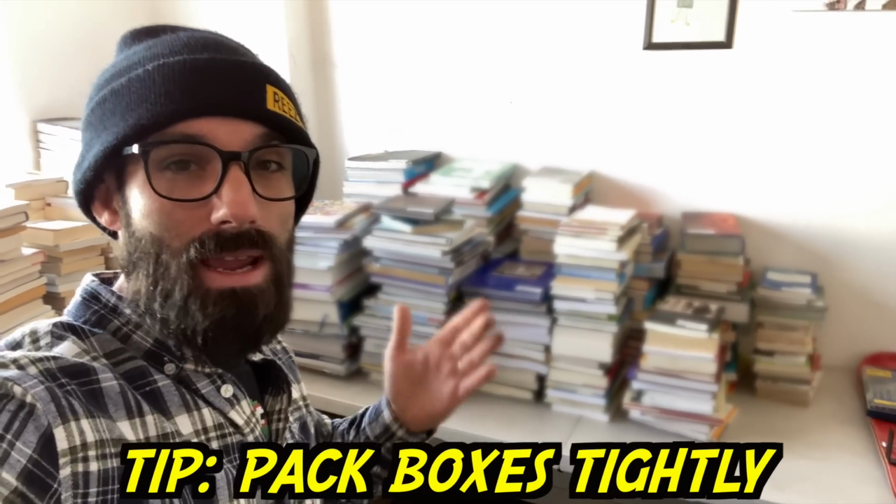Also important is how you pack the boxes. You need to pack the boxes very, very tightly. There should be no room for any of the books to move at all. You cannot have a chance that the items in the box can move around, because that means your box will blow up and you will lose your items. I promise you, if the books can shift in the package, it will blow up.